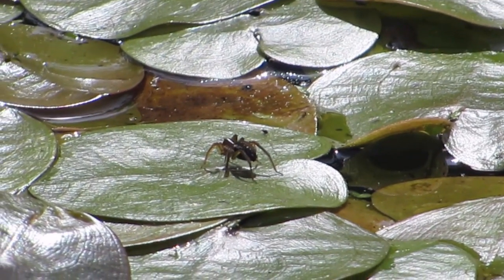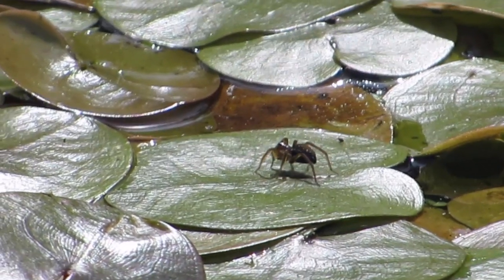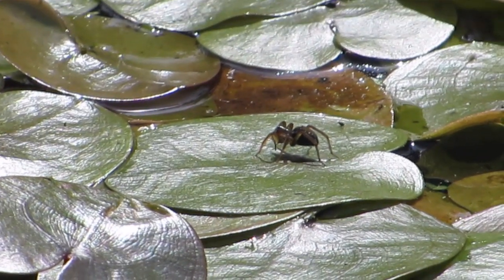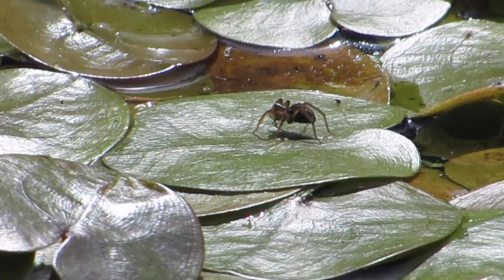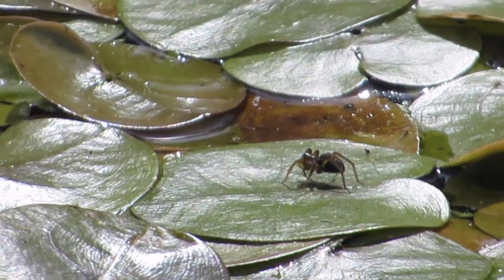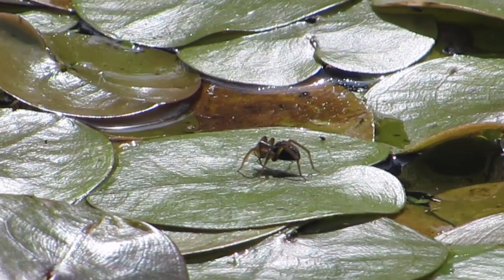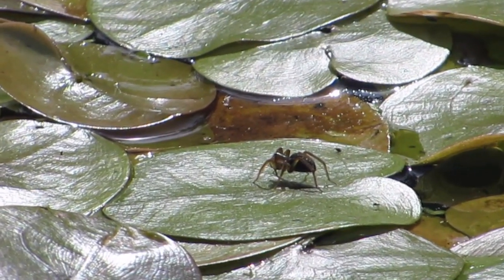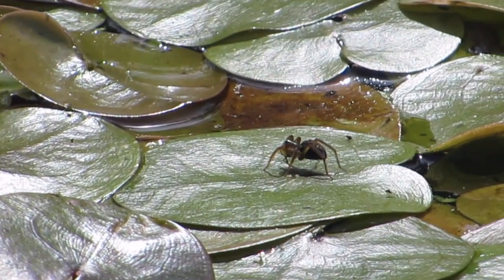It's a fairly common spider, widespread across the UK. Normally lives in marshy areas where it hunts along the banks and across the top of the water, thanks to some water repellent hairs on its legs. Females can be up to 9 millimetres long and the males up to 6 millimetres long. The spider doesn't build a web, it catches its prey by chasing them down and hunting them.